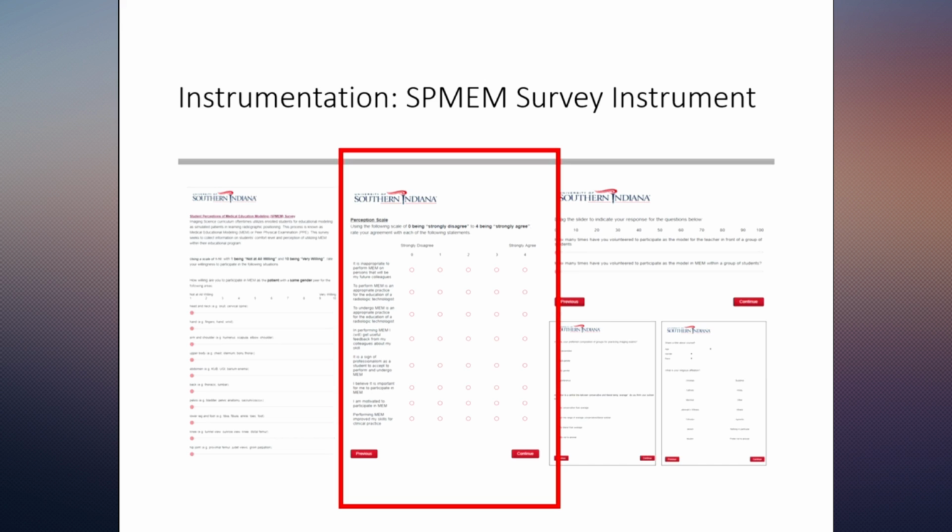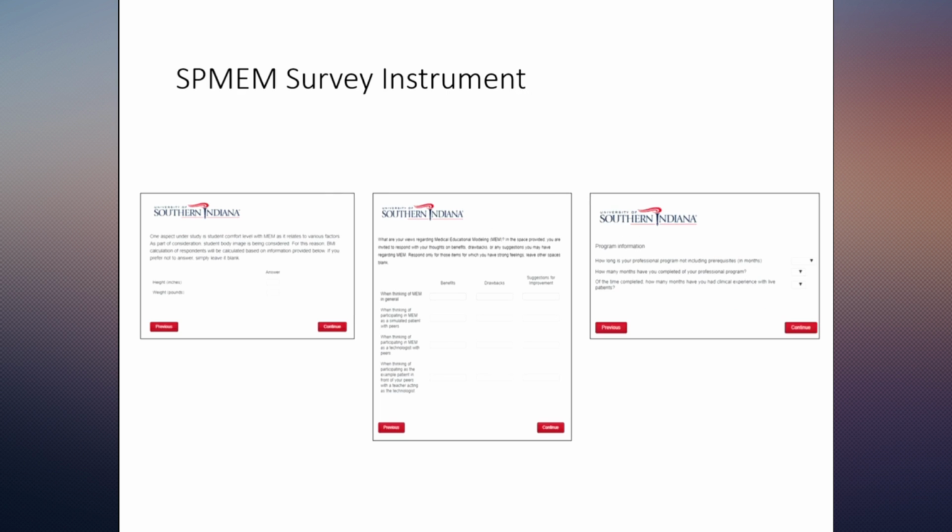The participants' overall enrolled program length and completed length, as well as clinical exposure, was also collected based upon studies indicating that students who have more exposure to medical educational modeling in the clinical environment are less apprehensive and more accepting of the pedagogical practice due to the perceived benefit. My demographic responses were placed near the end of the survey to help alleviate response fatigue.